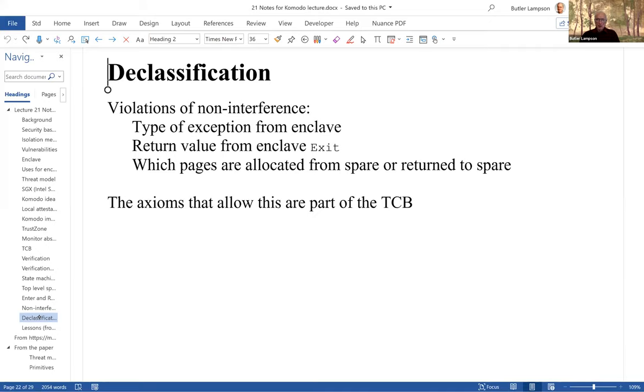Okay, so that's the grand story for Komodo. And let's just step back a little bit and compare it with SGX. What they've done is they've replaced all of the microcode in SGX with vanilla machine instructions, which they're calling the monitor. And the resulting artifact is better than SGX in two ways. One of them is that it's much easier to change the software of the monitor than it is to change the microcode of SGX. And the other is that there's actually a formally verified correctness proof that the monitor is satisfying the spec that they've written.